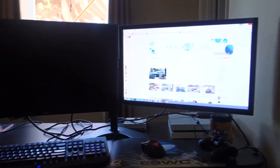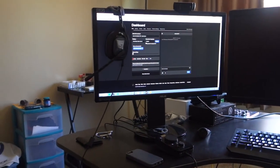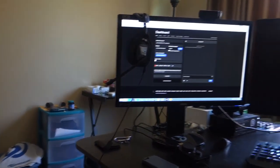So yeah, this is my gaming setup. It's an updated gaming room setup, like I said. Gaming room setup, gaming setup, all that stuff.